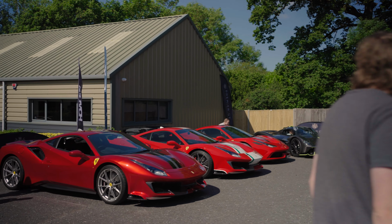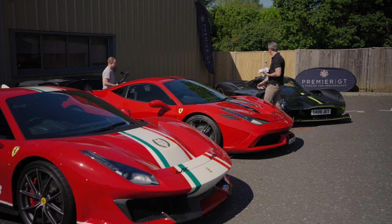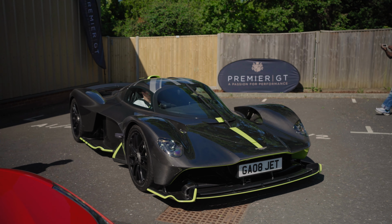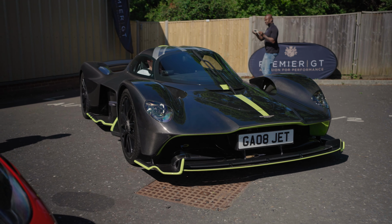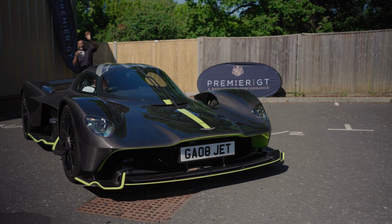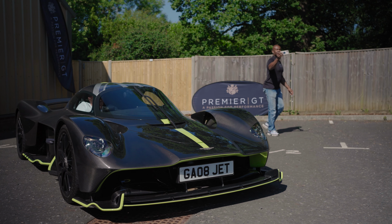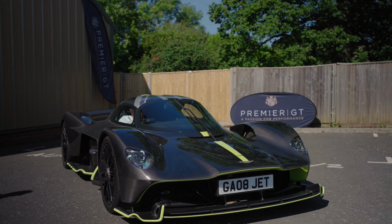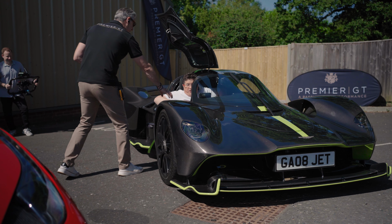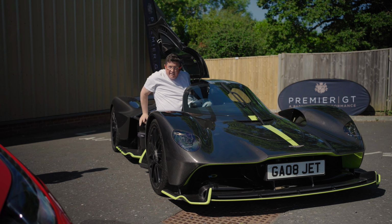And guess what has just pulled up? An Aston Martin Valkyrie. Holy, it's tiny. It is tiny. Really tiny. Let's see how he gets up. Wow. There's no elegant way to get out, is there?